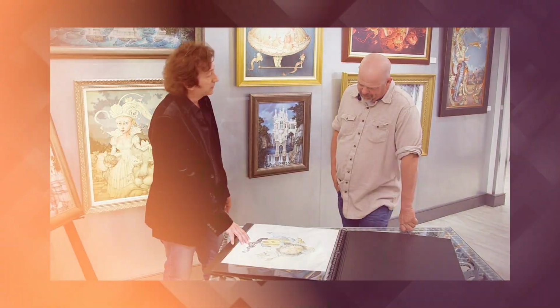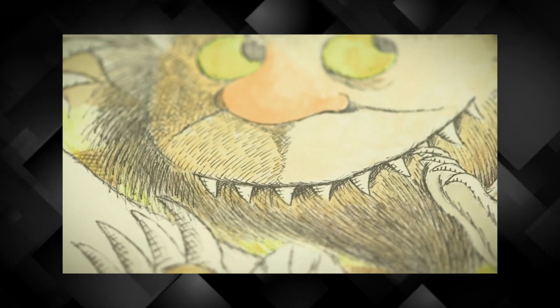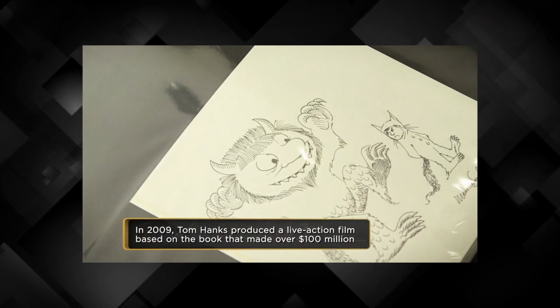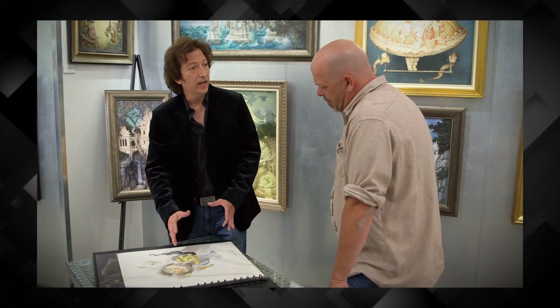Rick Harrison has dropped serious money before. Vintage cars, Civil War weapons, signed guitars, but nothing came close to this. He paid $250,000 for a bunch of pencil drawings. No gold, no gemstones, no rare presidential document, just 12 pieces of paper from a children's book. And yet that move went down as the biggest single payout in Pawn Stars history.